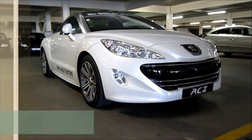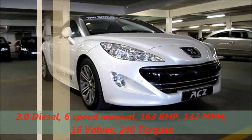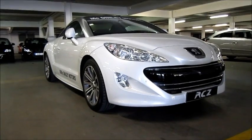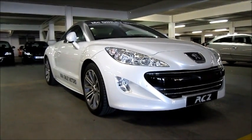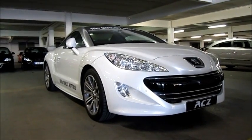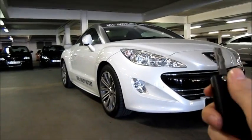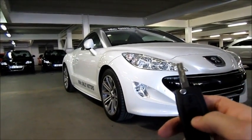Hello everyone. Today I'm going to give you a full in-depth tour of this all-new 2011 Peugeot RCZ. In this review I'm going to be looking at the interior of the car. I'll explain how all the features work. We'll also start up, look at the engine, go over the performance data and take a look around the exterior. So let's begin.